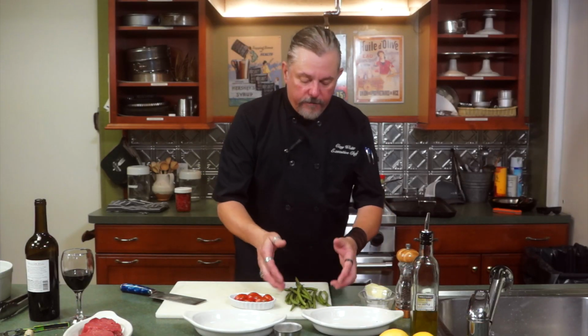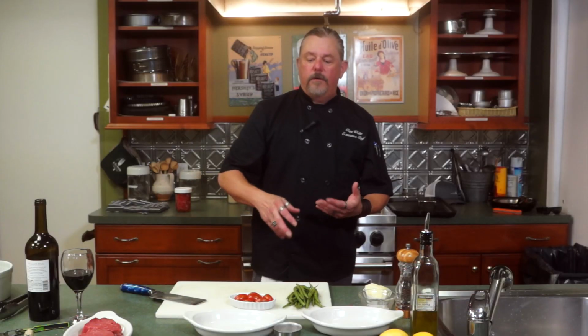You could do this with haricots verts, just about anything. I just like to add the red and the green, give it some color, a little pop on the plate, a little different from just throwing something green down on the plate. You'll take the tomatoes, we're gonna pop them in that pan, a little bit of olive oil, and let those things blister. Get a little salt and pepper in there, season them up.